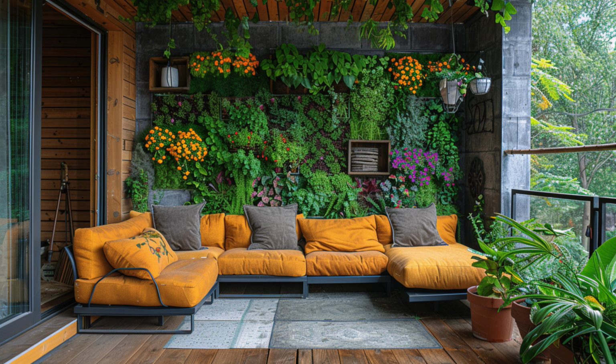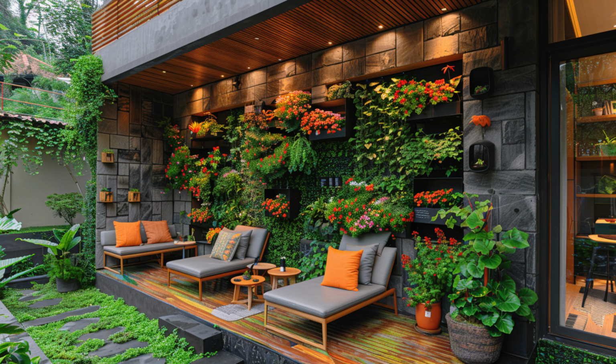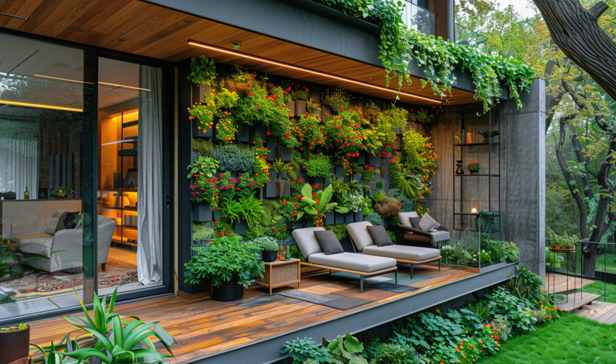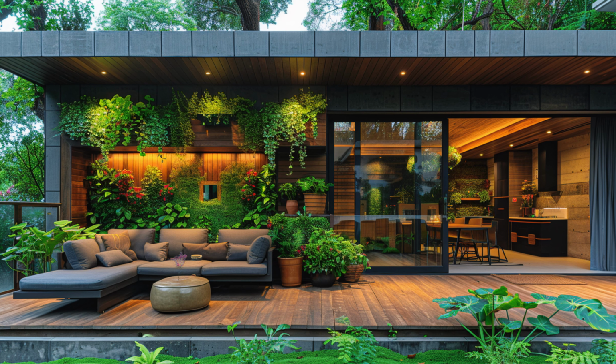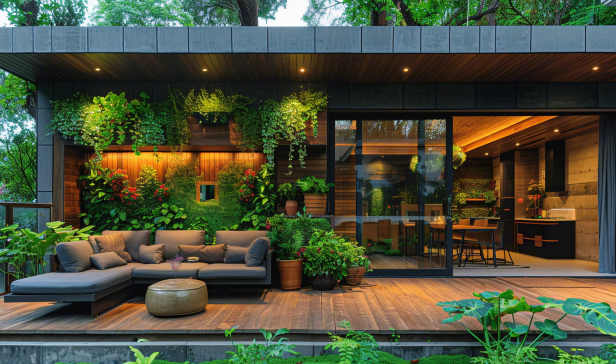A glass railing separates the deck from the dense foliage of the surrounding trees, creating a natural backdrop. The light is warm and diffused, casting a soft glow on the plants and furniture. Hyperrealistic style, attention to detail, soft focus on the lush greenery. Includes subtle raindrops on some foliage and glass panels.